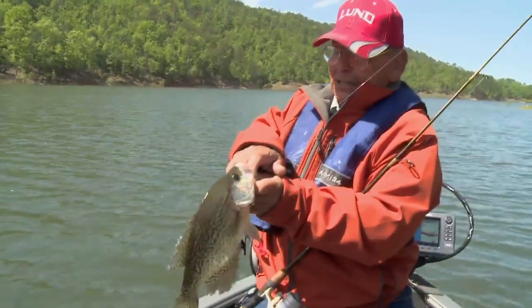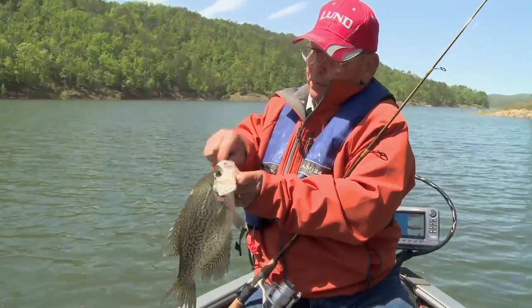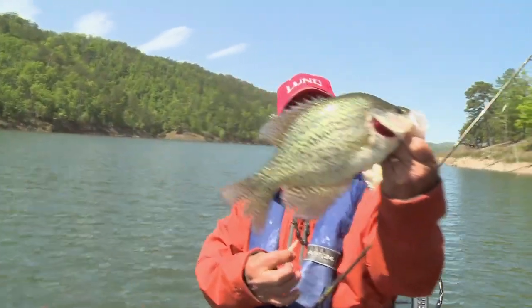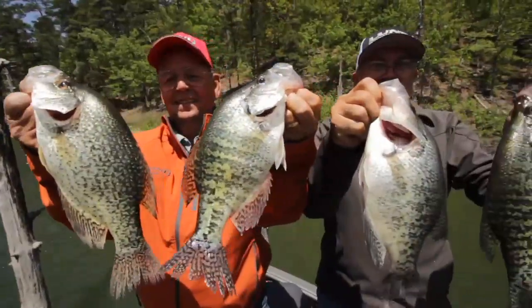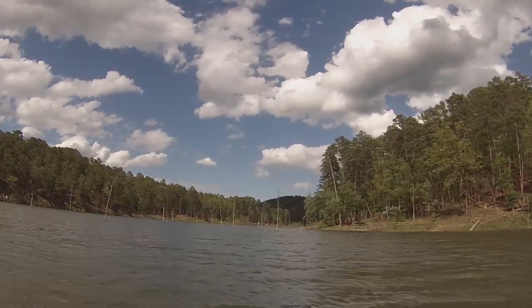I tell you what, this has been a pretty good morning fishing for these crappie. We've beat up on them pretty good, caught some big ones, caught some little ones, but this one right here is a great one. I tell you what, Steve, we've caught us a bunch of crappie. We beat up on these things for about 2 hours. Let's go see if we can catch us some largemouth, all right? Outstanding.